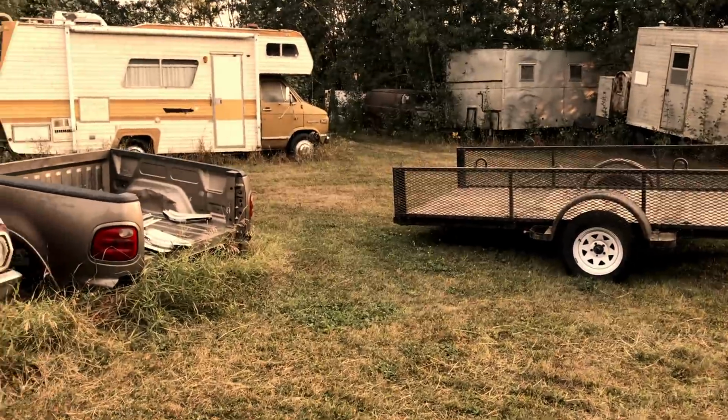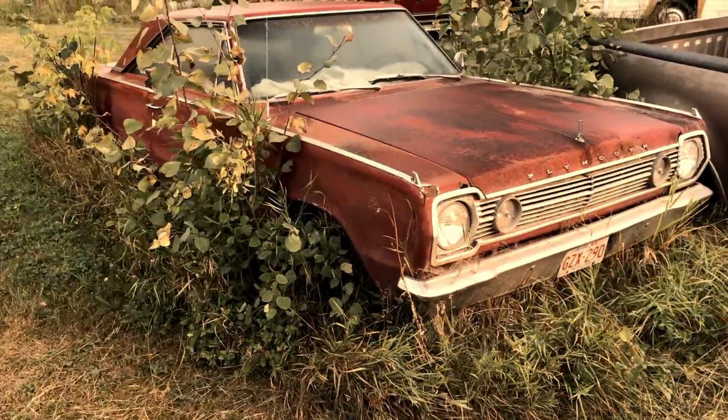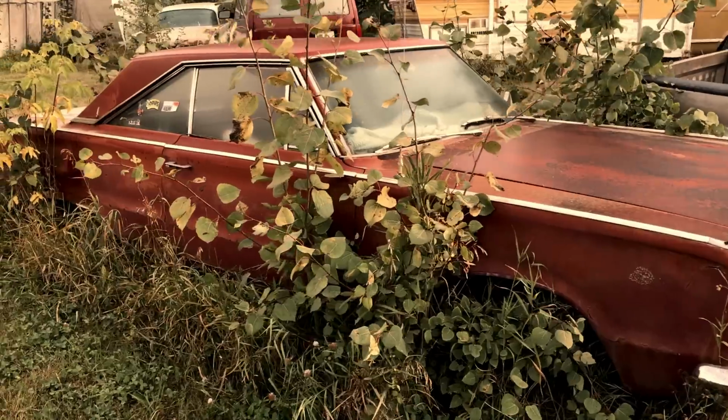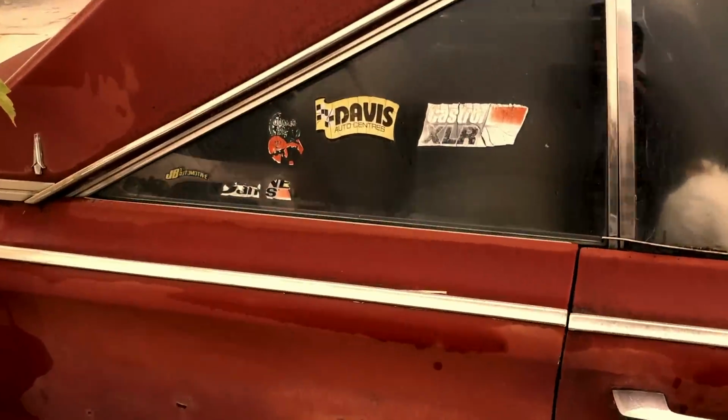Okay, so I just talked to Reg, and he's gonna let me have a look around here. Now, all these cars are basically for sale. He's selling the property, so all this stuff has to go. So I'm gonna show you some of the cool stuff that's around the yard, and if you're interested in anything, I can get you the contact info. So this is gonna be a bit of a journey. There's stuff pretty much everywhere. Old Plymouth, two-door. This guy looks like he liked to go fast at one time.